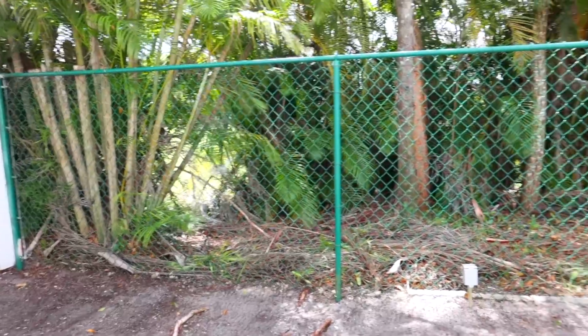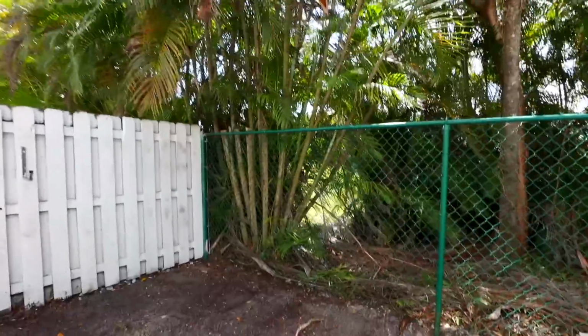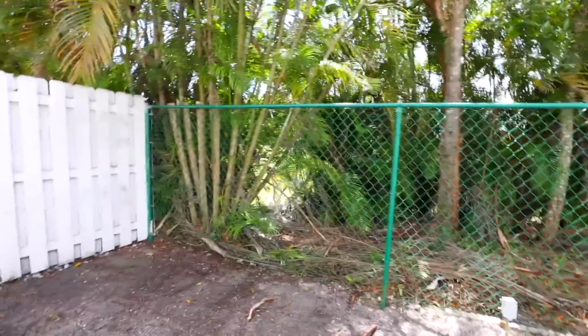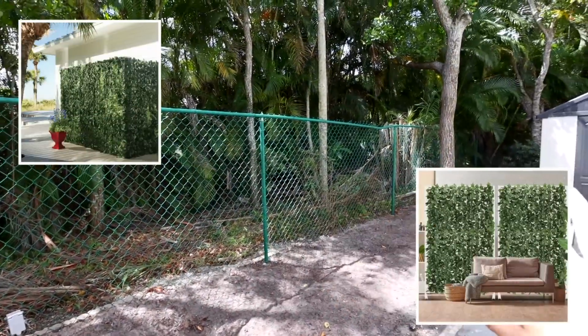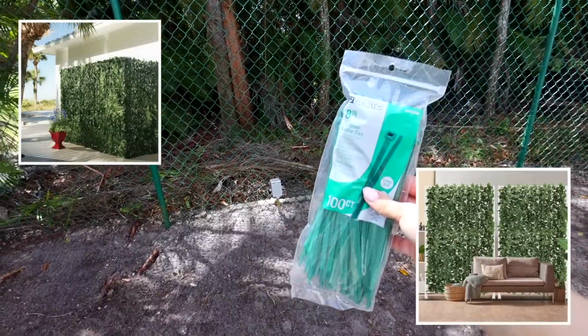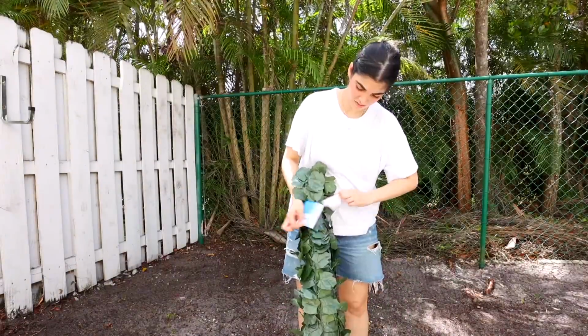Now we're finally gonna move on to the trellis. As you guys can see behind this fence, you could see so many of the leaves from back there that have fallen down. Luckily, that's not our responsibility, it's the city's, but I do wanna hide all of that mess. So this is what it is looking like right now. And I'm hoping that I got enough pieces to be able to cover it top to bottom so you won't see the green fence at all. I've got some zip ties to help me secure it, and honestly I'm hoping that it will be a pretty easy project, so let's see.